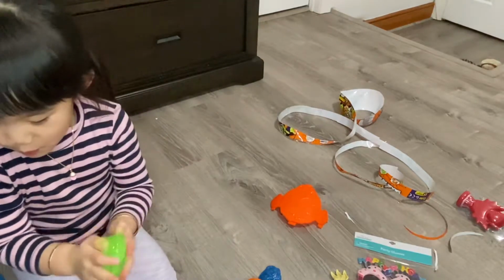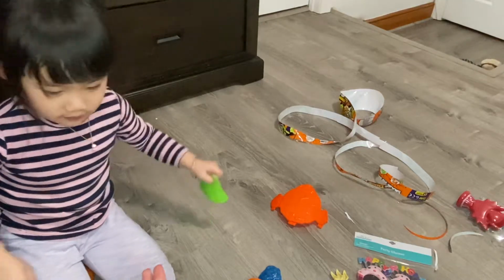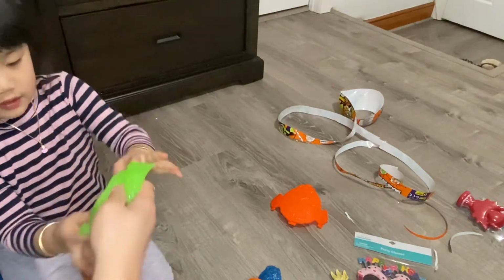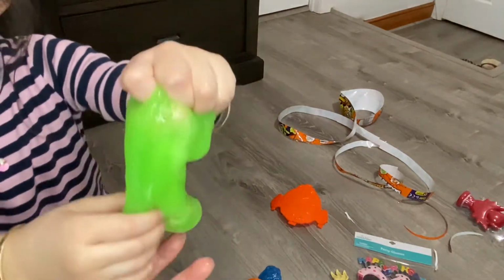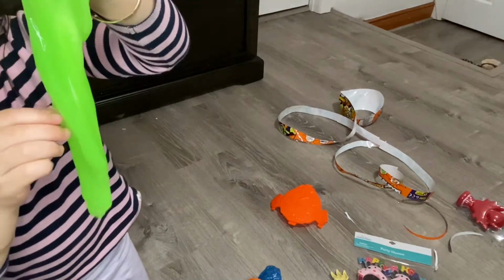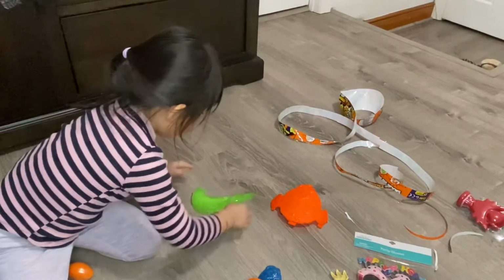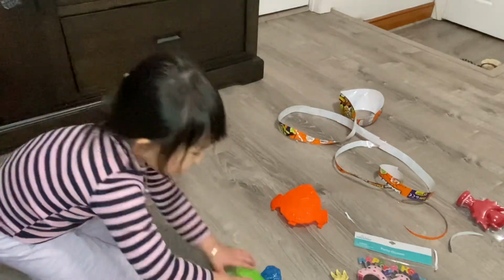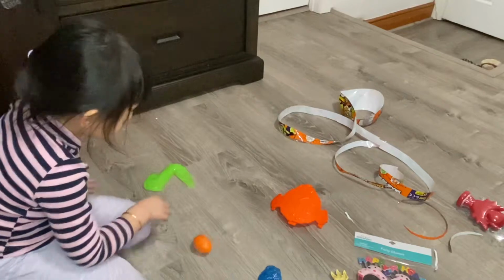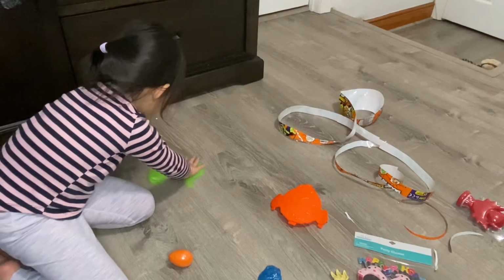Okay, this is spider with hat. Give me that. Let's see how you feel. It's so crazy. No, only this one. Then, look at this. Oh my goodness. Okay. What else do we have?